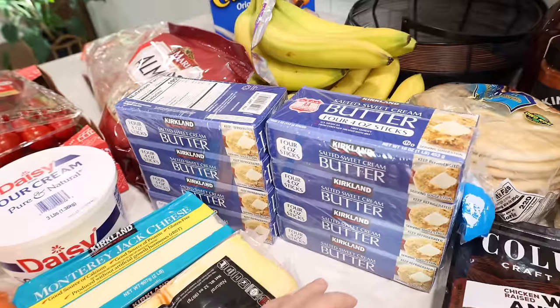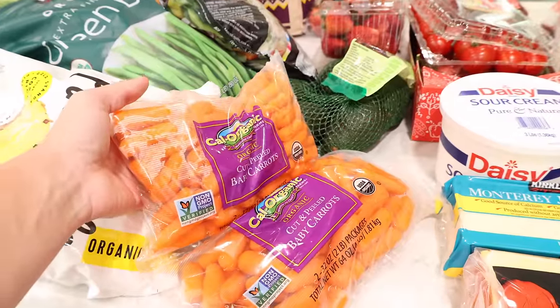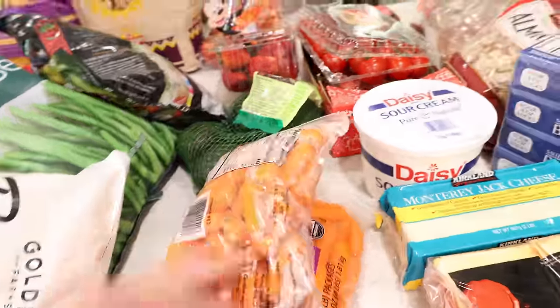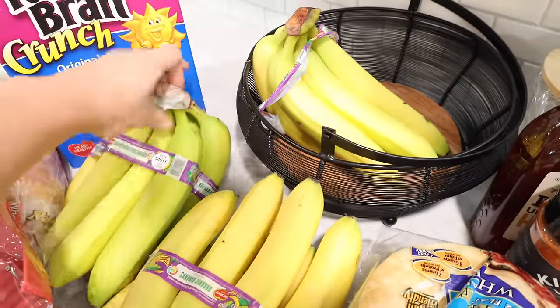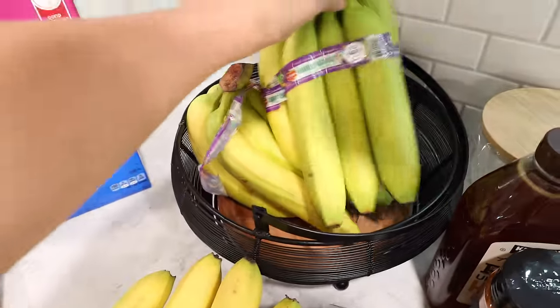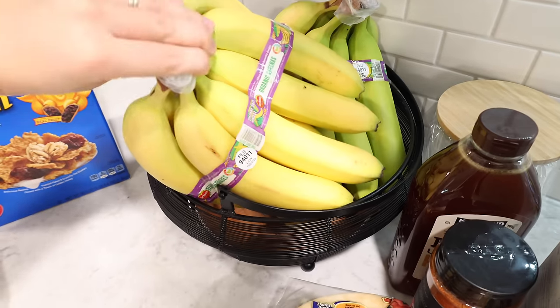Two packages of butter to restock the fridge, and I can also put this in the freezer. Organic baby carrots. I use these for cooking and also snacks. Three bunches of bananas to restock our fruit bowl over here. We go through a lot of bananas. Levi loves bananas. We make a lot of smoothies. They're just great snacks to have throughout the day.